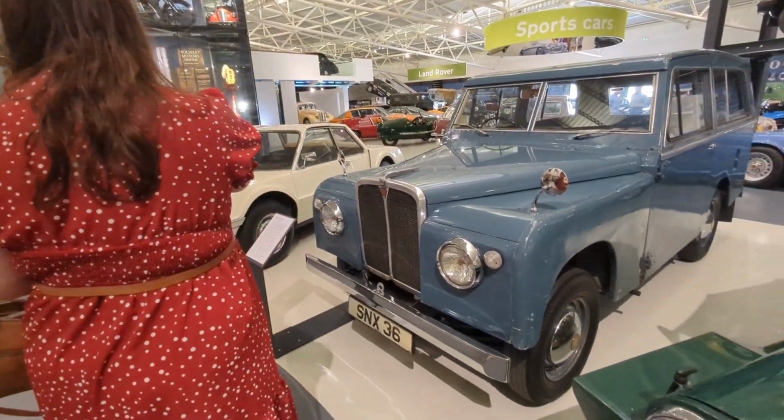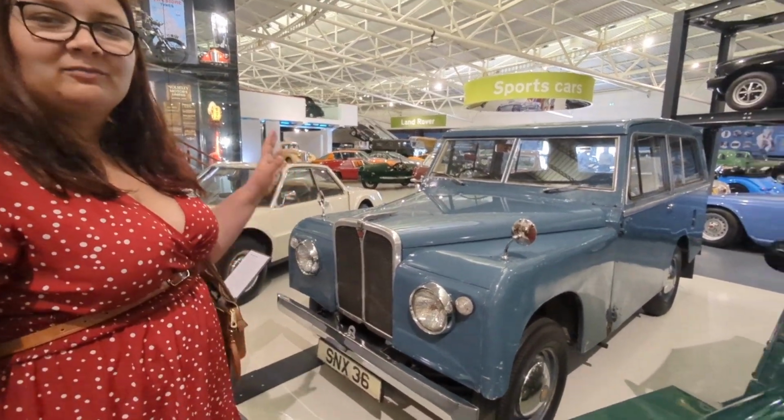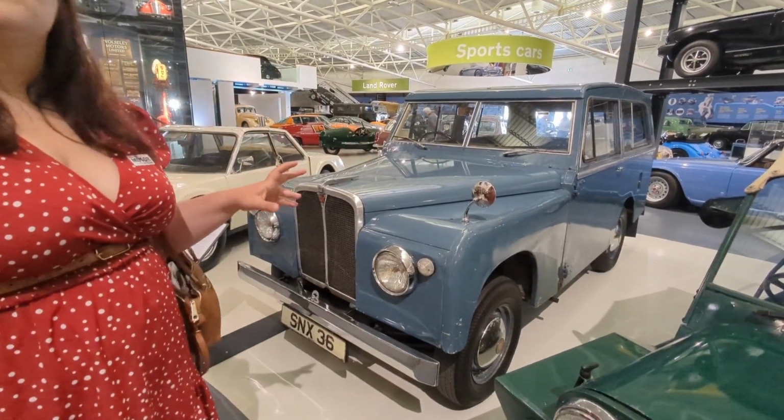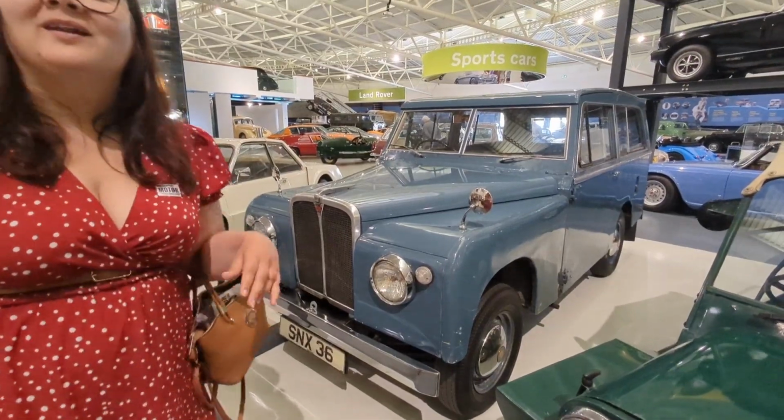You can't be serious that you like that. It's built because the Land Rover got very popular and Rover wanted to do the same. It didn't work though, did it? I don't know, I never drove one. It's terrible.